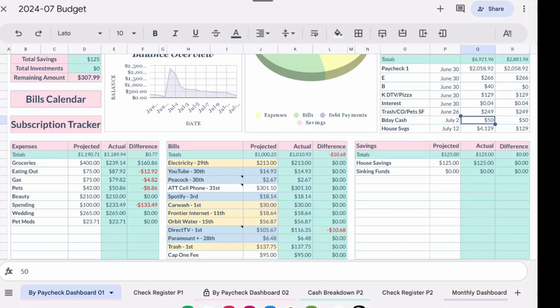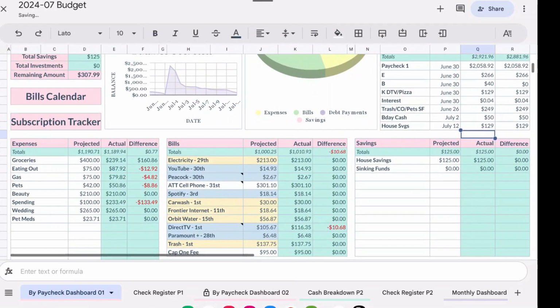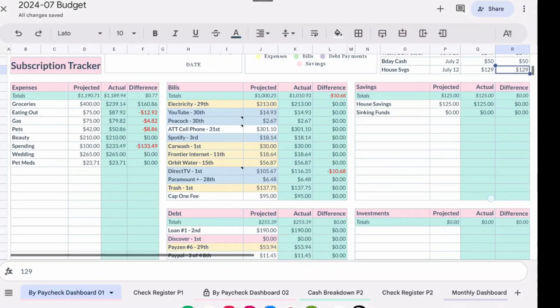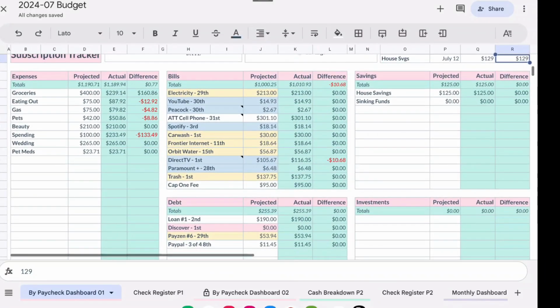I did get some birthday money because it was my birthday the day of the wedding. So we had the wedding, then we had the hurricane right after that. So I did get some birthday money, and that was $50. Our house account, okay, it should be $129. So I did transfer $129 from our house savings, which is our emergency fund, catch-all fund, everything fund, and I pulled $129 to cover some of the hurricane things that we bought. So that was also additional income. So total we got $2,881.96 into the budget. So that was the amount we had to budget with.